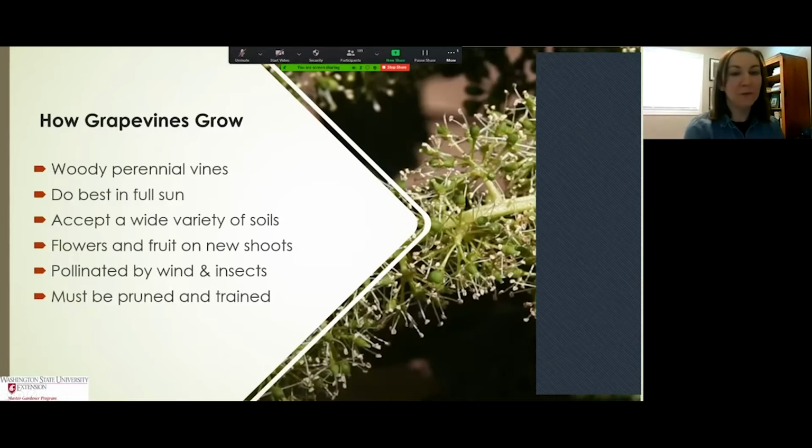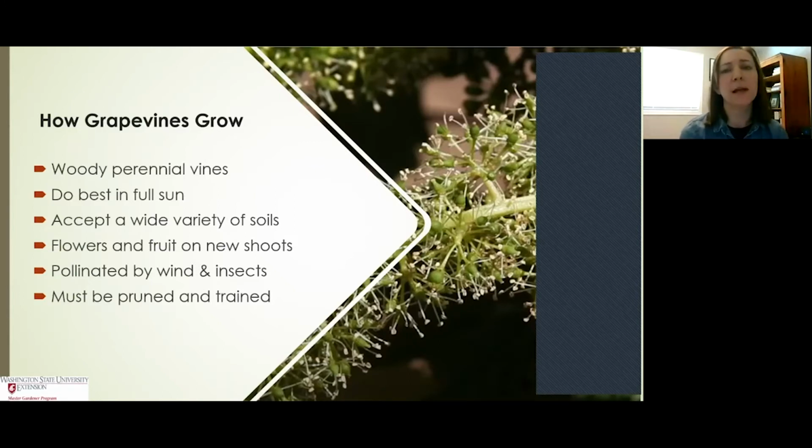So once you have an idea of which variety or varieties you want to grow, it's important to understand how the grape plant grows itself. A grapevine is a woody perennial. They do best in full sun, and by full sun, I mean 8 or more hours a day. So when you're looking for a site in your yard, you need to know that it's going to be truly a full sun area. Grapes do accept a wide variety of soils, from really not super fertile soil all the way up to fertile soil. So they're pretty forgiving in that manner.